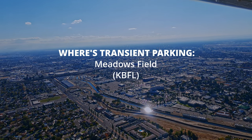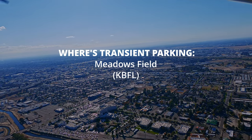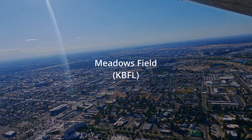Cherokee 39 Hotel. Traffic departing prior to your arrival full length is the number. They're taking the runway now. Runway 30 right, cleared to land. Caution, light turbulence, and base turn your discretion.